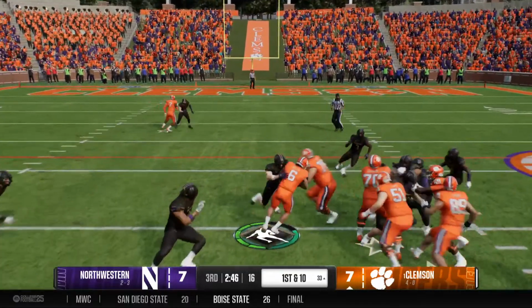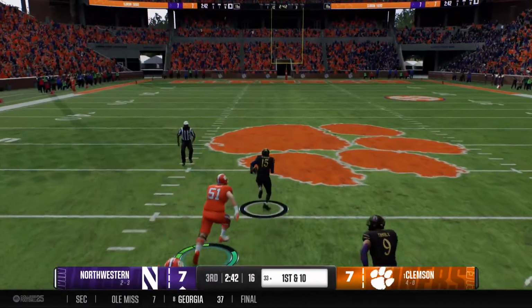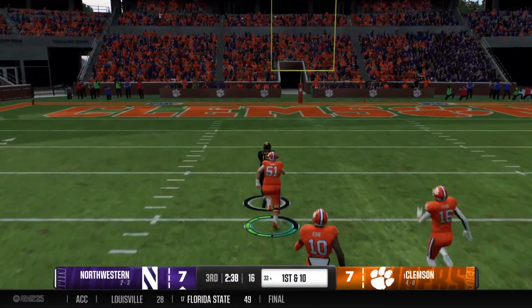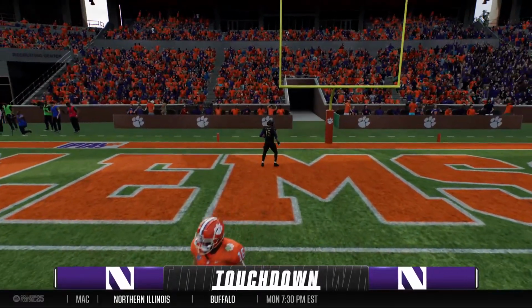From the gun, the running back has it. It's a fumble on the play. The defense scoops it up, and they're bringing it back. Running wide open down the gut of the field. He's at the 10. Touchdown, Northwestern.